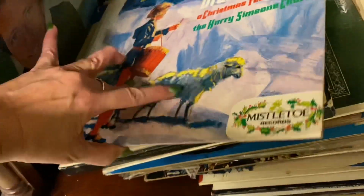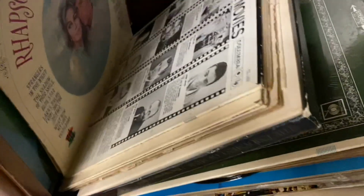They did have a great variety of old Christmas albums. And I did pick up several of them simply because I like the album jacket. And they will be for sale in my live sale in either Christmas in July or next December.